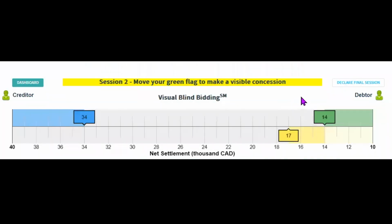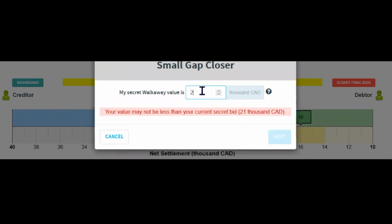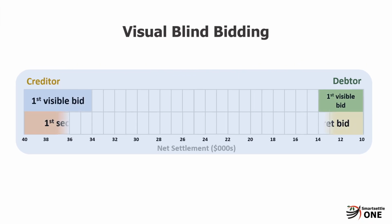After failing to settle in session 1, Debtor declares final session and makes his final secret move from $17,000 to $21,000. As Debtor submits these bids, the small gap closer asks for his walkaway value, just in case a small gap remains. Smartsettle uses this information from both parties to determine if any resulting gap is small enough for the small gap closer. When Debtor sees that they've settled at $22,000, he recognizes immediately that the small gap closer has saved the day. Here's a graphic replay showing both sides to explain what happened.